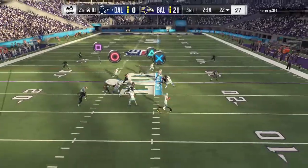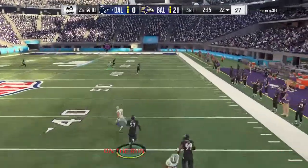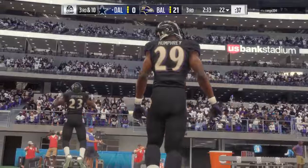Off play action to Elliott. Here's Prescott. Flush to his right. On the run, he'll let this go deep right side. And both guys were there, but it falls incomplete.